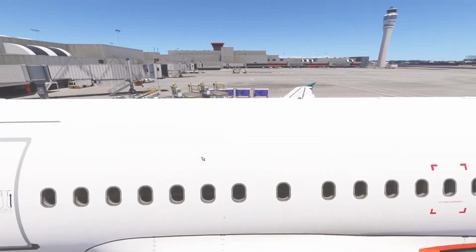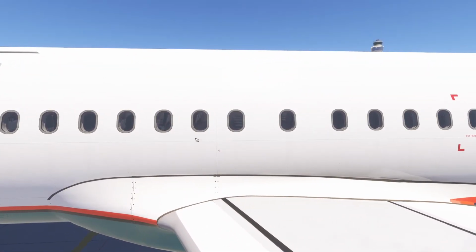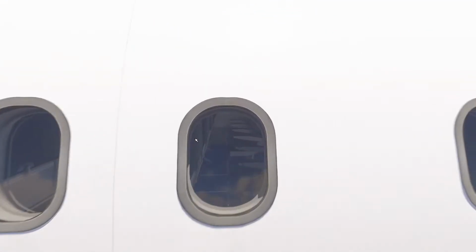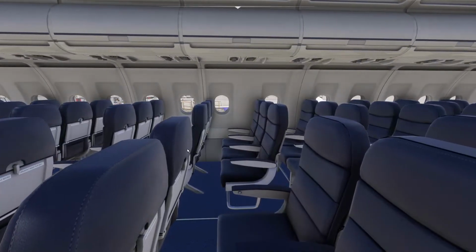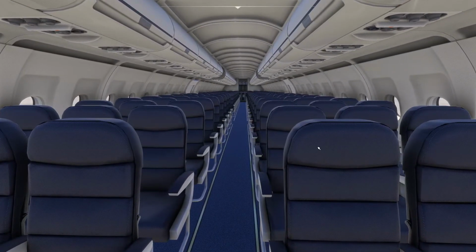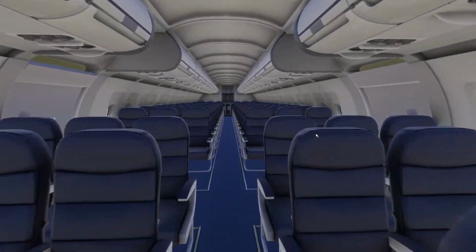Now, normally what I do at this point is I go to the cockpit, but for this aircraft, I'm going to go to the cabin first. The reason being is that there is no way that you can go to the cabin unless you are in drone mode, which maybe comes as a disappointment for a lot of you cabin lovers.